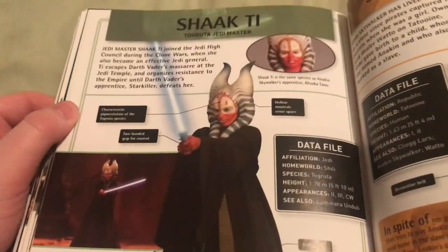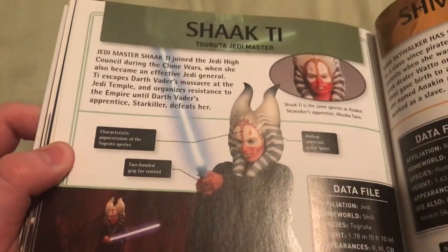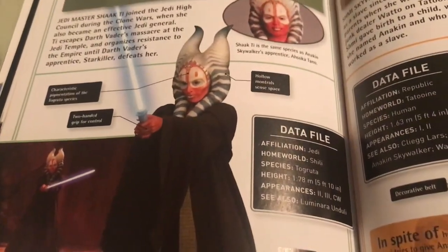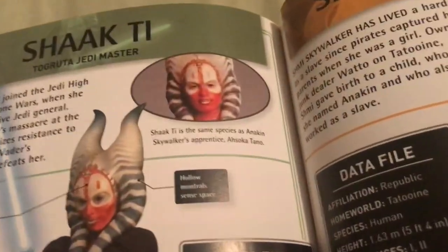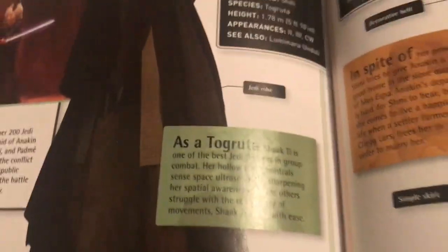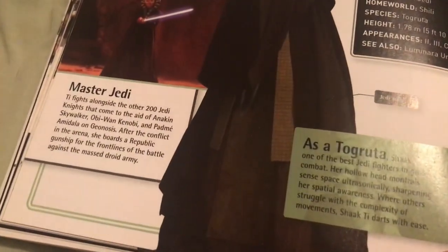Sticking with the Jedi, we flip all the way over to this page here, where we get Shaak Ti. Alright, some stuff you'd expect to see, stuff about her from Episodes 2 and 3. Ahsoka Tano reference, yep. Stuff you'd expect to see in something summarizing the movies, right? Just some, no EU to see here.